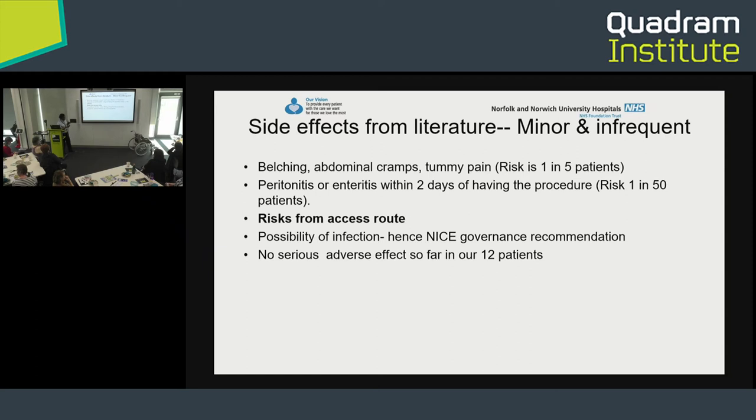There is, of course, the possibility of an infection, which is why NICE has said this has to be done within a clinical setting, and I have explained how far we go to screen for a whole list of things. There are things which we don't know, which we can't screen for, but at this moment in time, everything that we know we ought to be screening for, we are screening for.